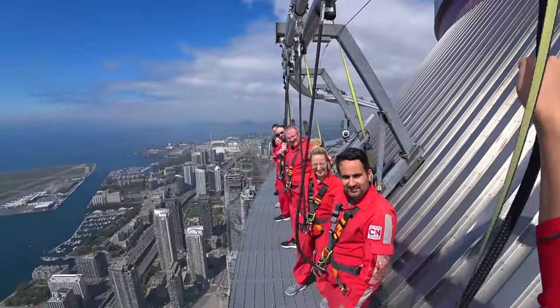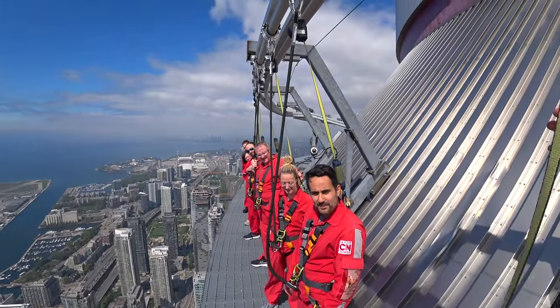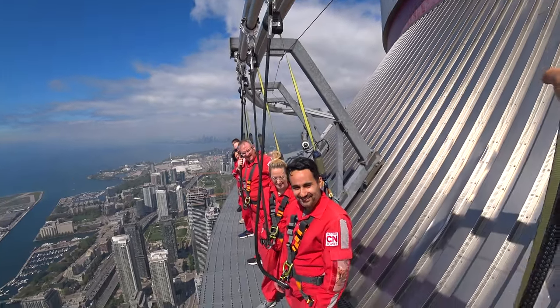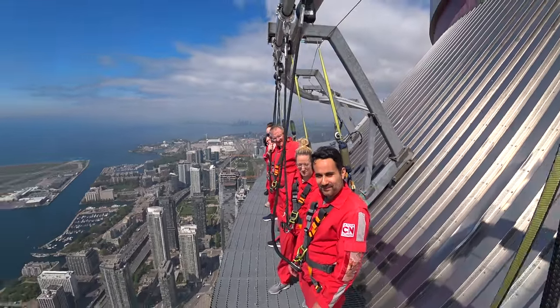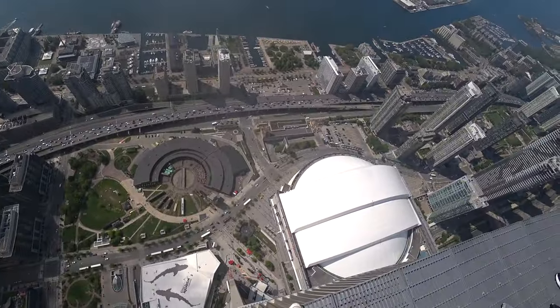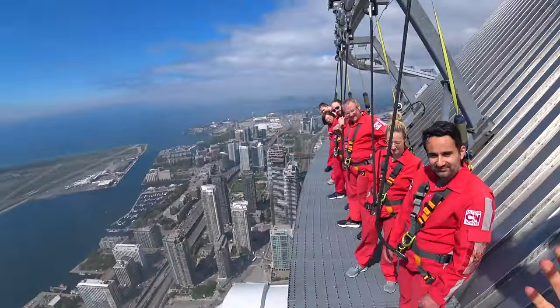Okay guys, so we're gonna start with our first activity, or first challenge as I like to call it. This one is called Toes Over Toronto. It's pretty easy guys. Basically, you're gonna get closer to the edge until you have 5 and 10 toes over the edge, toes over Toronto.